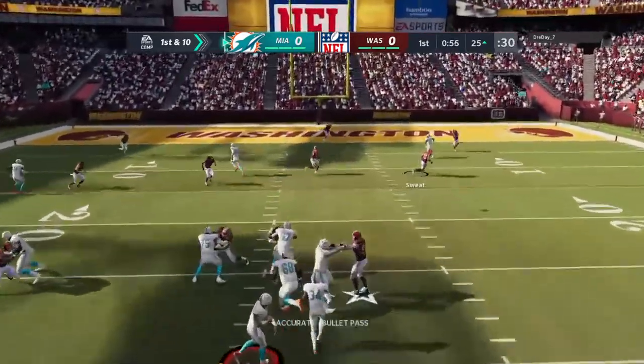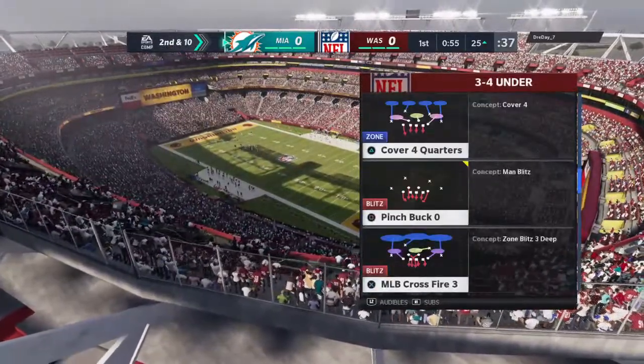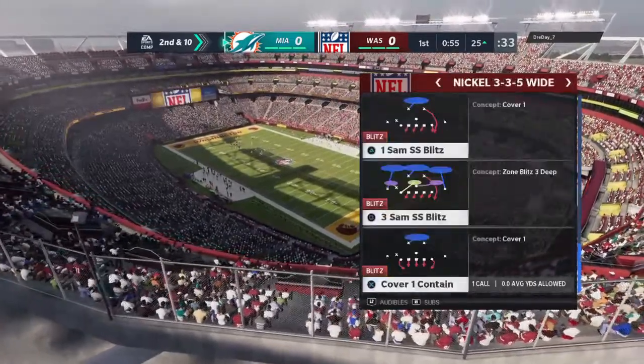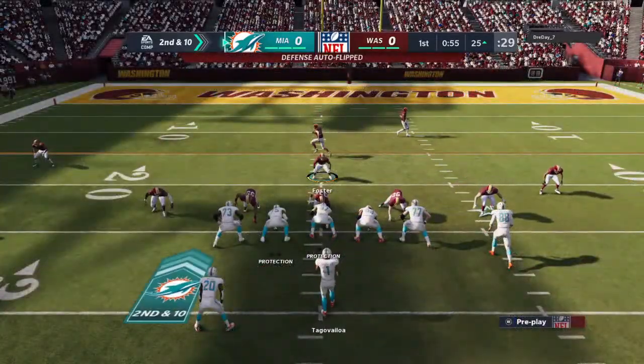After the turnover, it's Tua, and he knocks the ball away, and it falls incomplete. Strong safety Landon Collins, the one who got a hand in there, knocked it away. I think we can all understand what they're thinking right now. They take over the ball in field goal range after the turnover, so they've got that in their hip pocket.